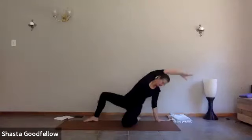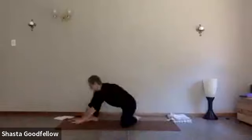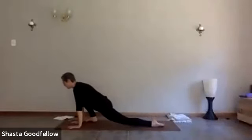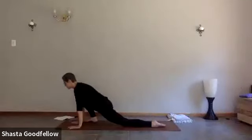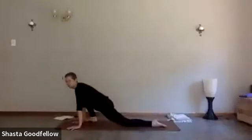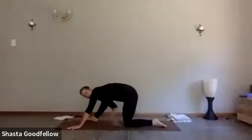Gently come on down. Walk both hands to the front of the mat, spinning the left foot back onto the mat and rock your lunge. Just check in with your left knee. If it needs padding underneath the left knee, always place a small towel under that knee.